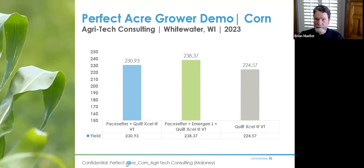Another section of the field looking at corn, Pacesetter Quilt at VT, the Pacesetter Emergen Quilt, and then comparing it to Quilt alone.